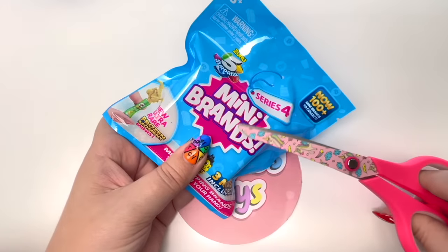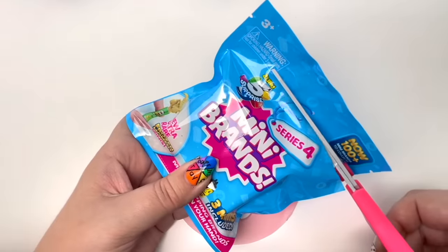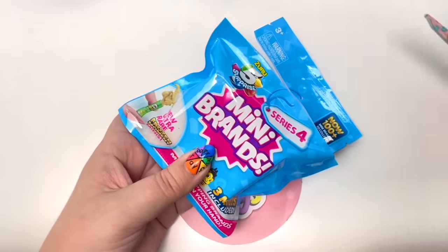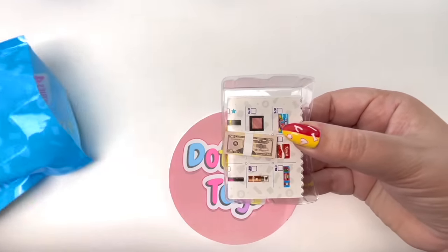I already opened up one of these when I unboxed 45 blind bags and you guys, I found a frozen moment. It was so exciting. So let's see if we can get some of those frozen moments today. Let's pull this out.